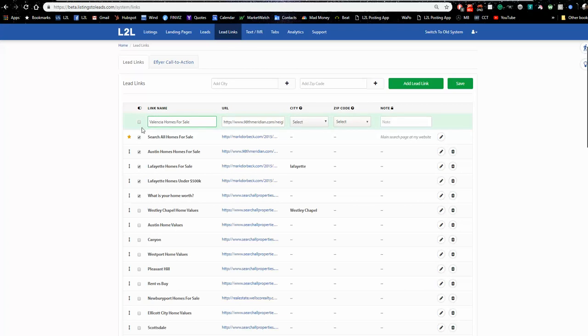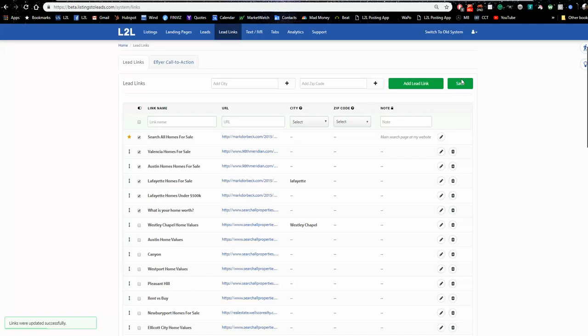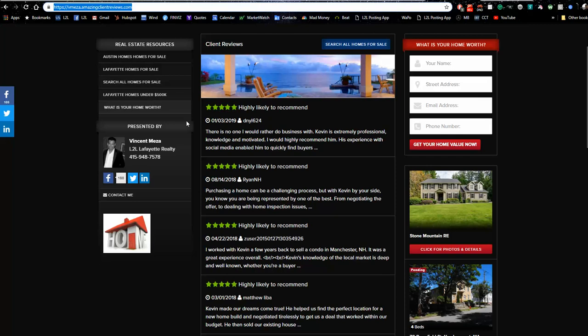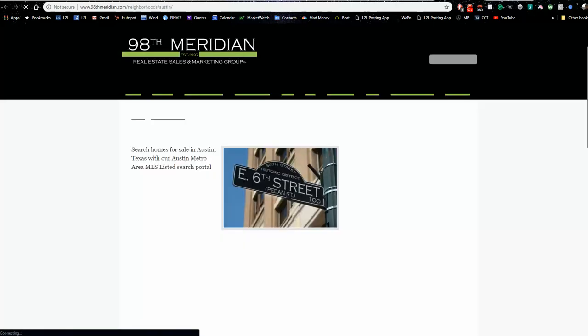And if I check this box right here next to it, this is going to become a default link. And that means a link that will show up on all of my tools, all right? It'll show up on all of my listings, but it'll also show up on my reviews page. So notice, my first link here is Austin, Lafayette, search all homes, Lafayette homes under 500K. And I'm going to refresh this and it should show that I've now got a Valencia link, right? So this, when you click on it, can point right over to your website. Now this isn't your website, but I was just putting it there so you can understand that.